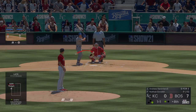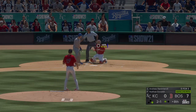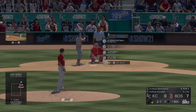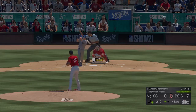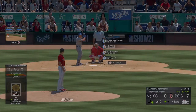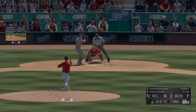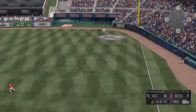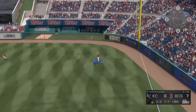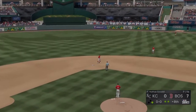Count even now at 1-1. Has a look, now the pitch. Merrifield, base runner at first with one out. To 2-2 now. Great pitch in that situation. If he makes contact on that one, more than likely he's hitting into a double play. High in the air down the right field line. Renfroe is there to put it away, and the runner will be forced to retreat back to first.